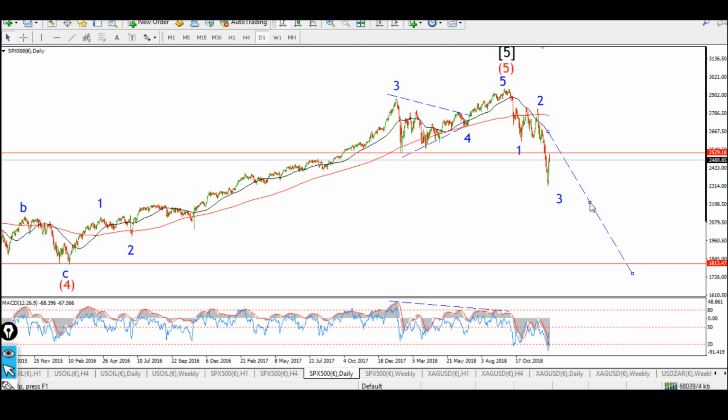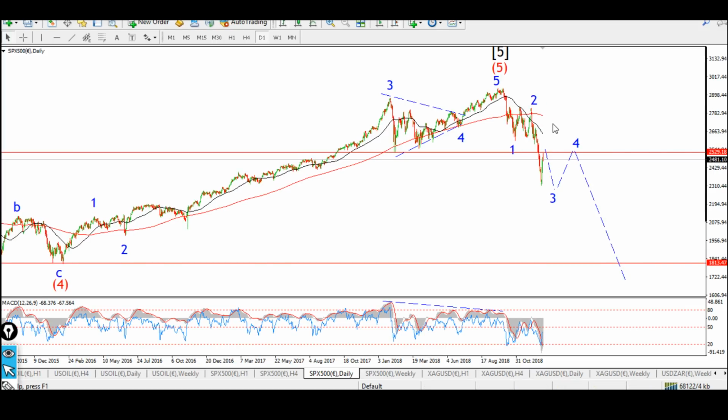For the moment, I'm working on the idea that we are still within wave 3, and we should see some sort of stabilization over the beginning of maybe January, some sort of whipsawing around here as we finish wave 3 and start wave 4 or complete wave 4, and then we'll see a further move down in wave 5. So far so good. Everything is pointing to the downside for me for the long term. The patterns are all pointing that way.